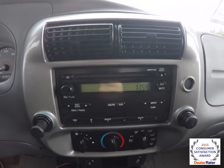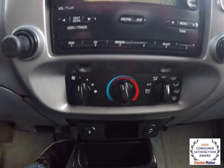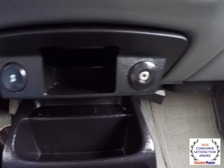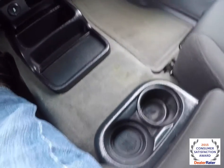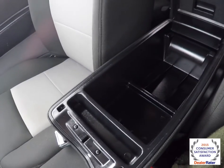AM FM CD player with MP3 playback and Sirius satellite radio. Also has air conditioning. Below you have your traction control. An auxiliary input jack. You have a mini floor console and front cup holders. Storage in the center armrest.